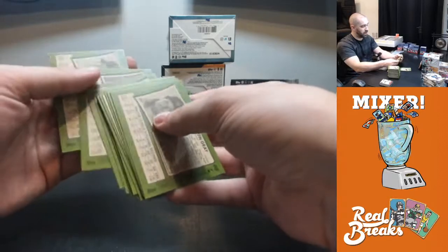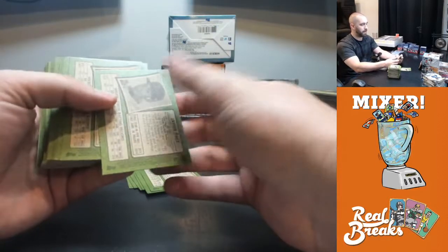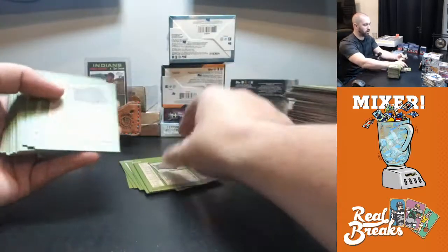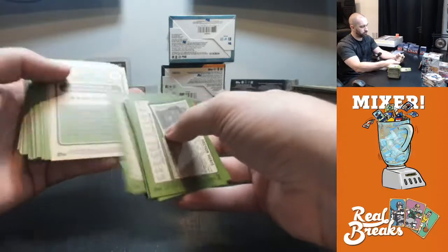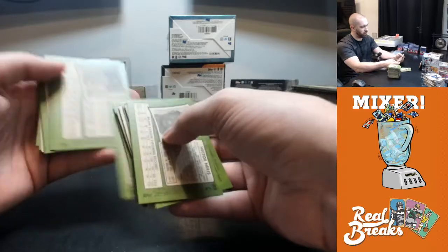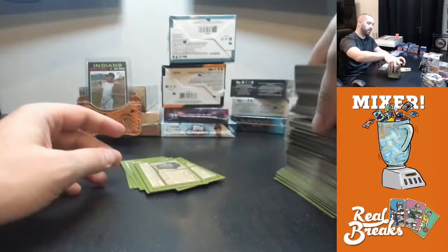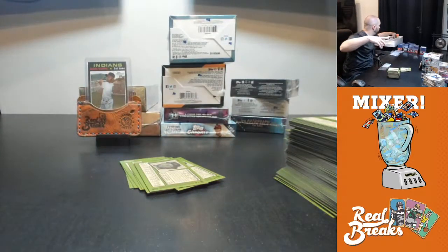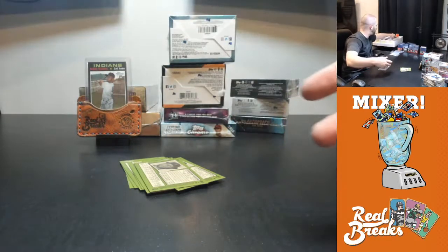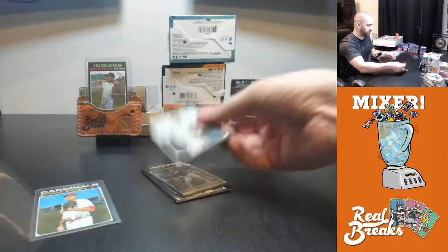Let's see it. This is why I get these boxes out of the way first. I'll tell you that right now. High number Christian Walker. Really? Is there really not even an action in here? Come on. Woof. Not a short print. In the Heritage box. Come on. We got an autograph, but that box, you count on those short prints. I'm going to sleeve the high numbers.